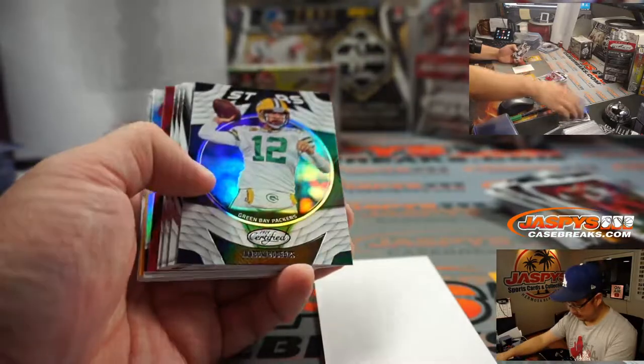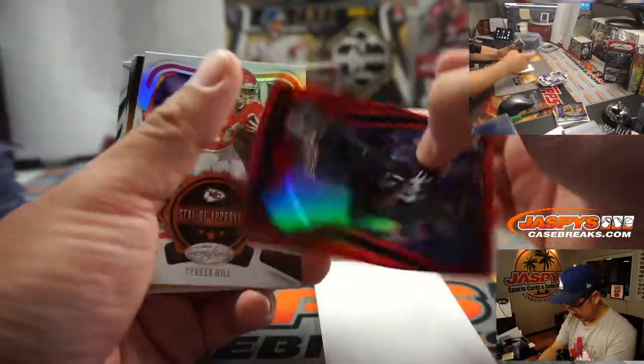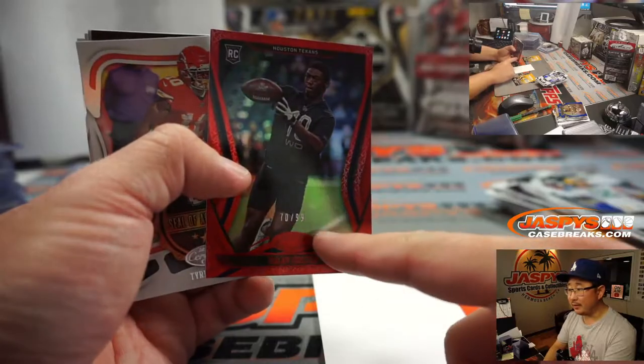Shaquille Barrett, 75. And obviously, Gene, these numbered cards will ship.